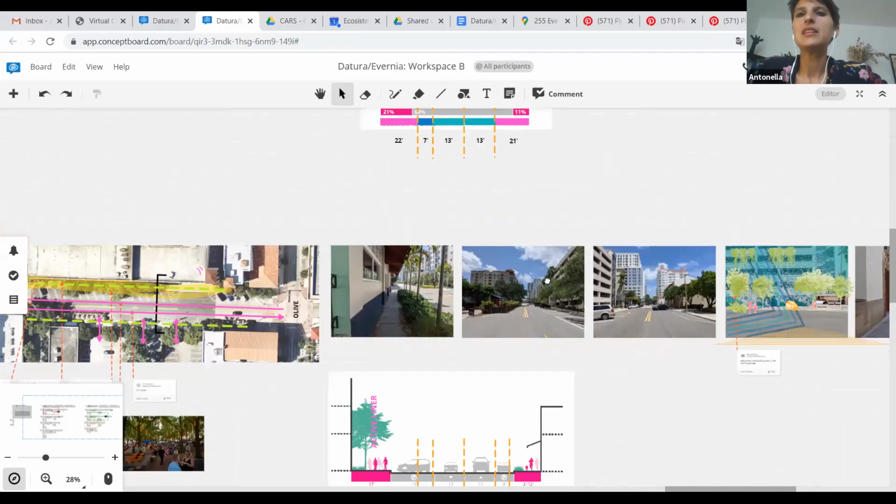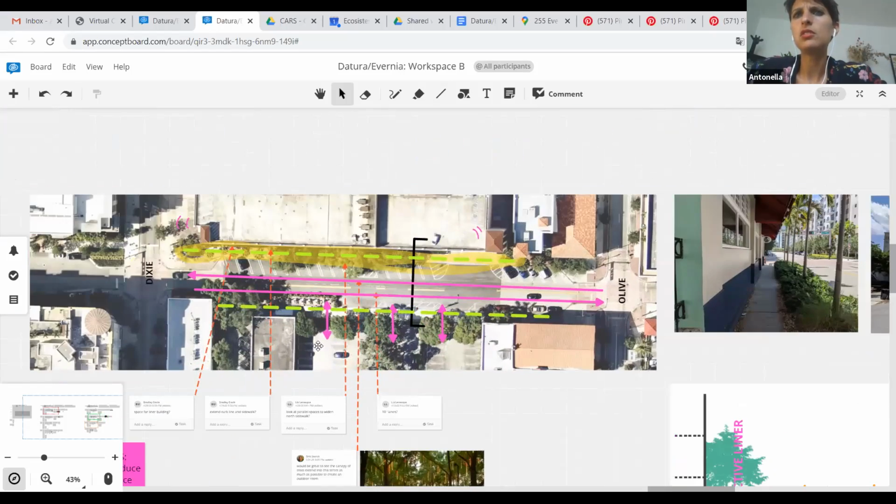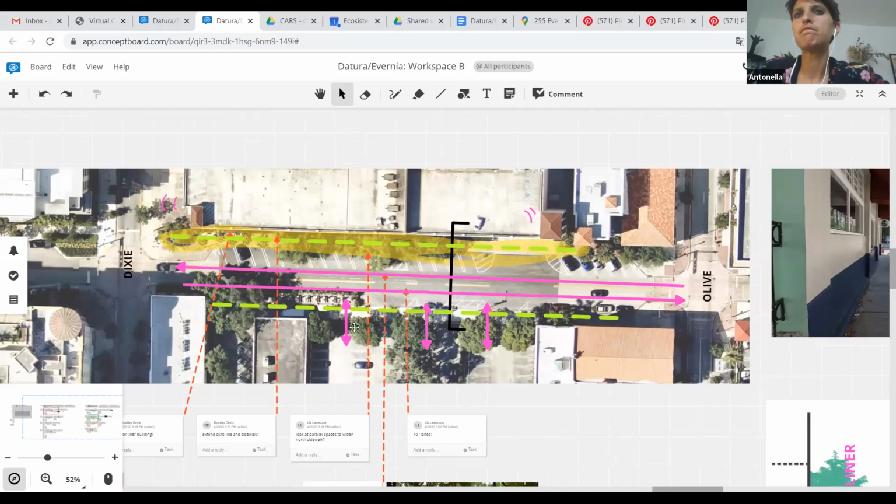So those were my concerns, and the same concept could be applied to this empty surface parking area here, which is quite shady, as you can see from here, because there is some vegetation. And I think it's a good filter between the streets and the parking, so it works quite well, but still, as I say, there's always space for improvement.